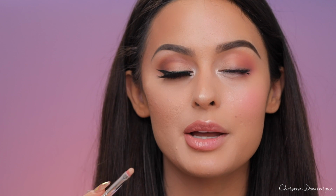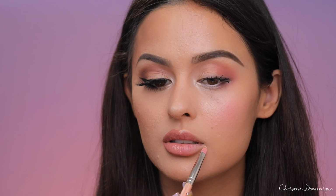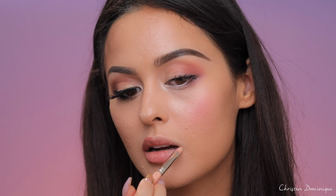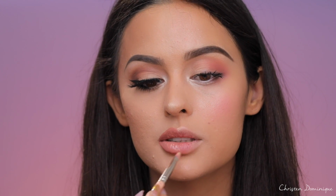But instead of using lip liner, they usually like to line their lips with concealer, and this is their lip liner. And this is so the lip doesn't bleed over and it helps their lips look smaller.